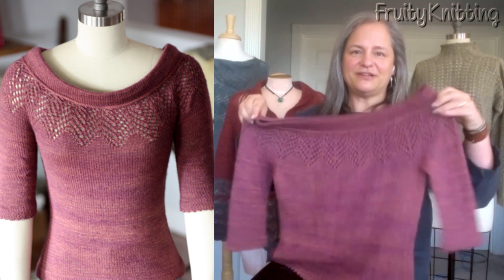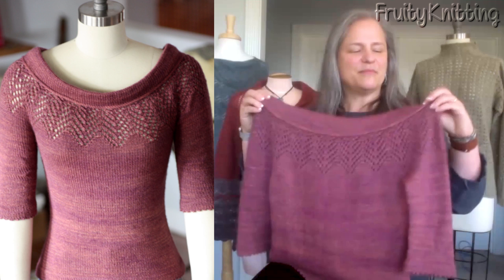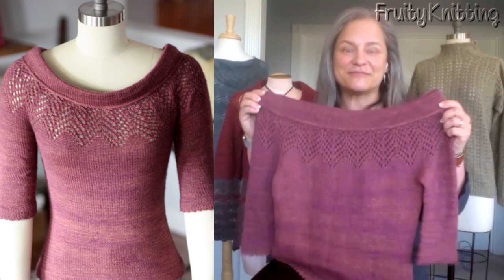And my favorite little piece here is the neckline. It has enough room so that it can cowl out and sort of sweep across, but the bind off right below the section is an I-cord, so that keeps it from falling off of your shoulders, which is very important. I love that design, and that's also my favorite part. I think it's so elegant. I really want to knit that one. Oh, good. I think it would look amazing on you. Thank you.